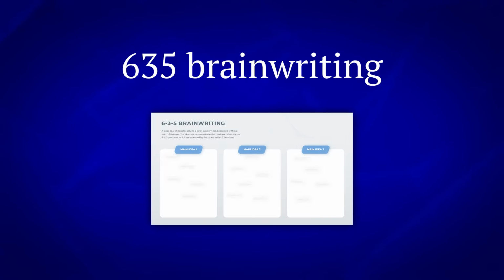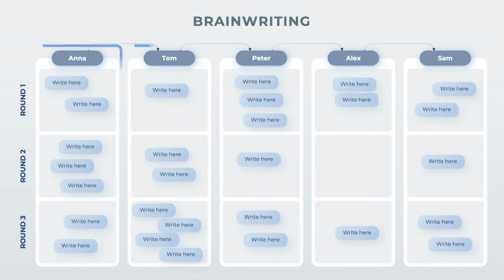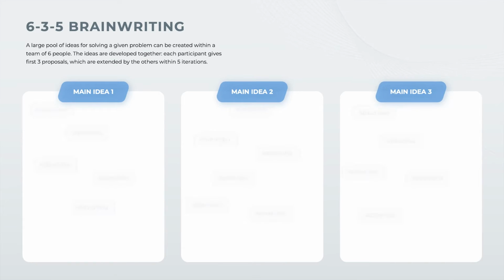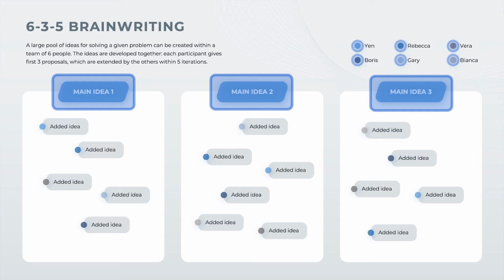Navigating through the ocean of collective creativity, 635 brainwriting is a technique that simultaneously honors individual thought processes and also encourages collaborative ideation. In this technique, 6 participants are tasked to write down 3 ideas within a span of 5 minutes.